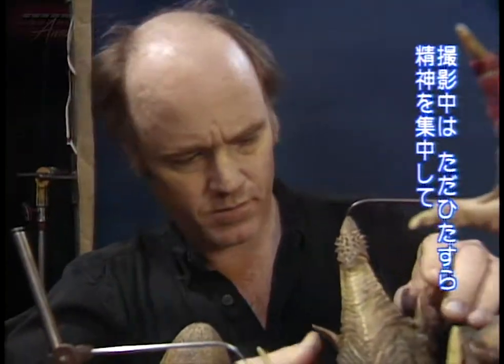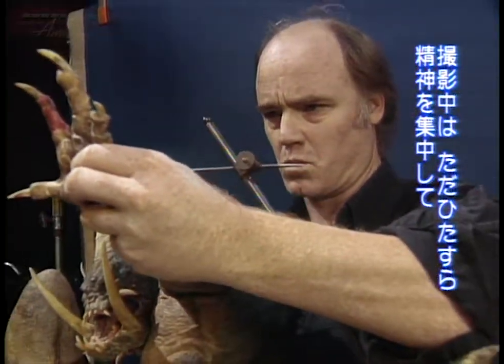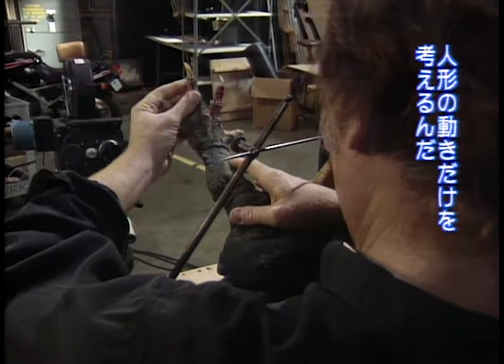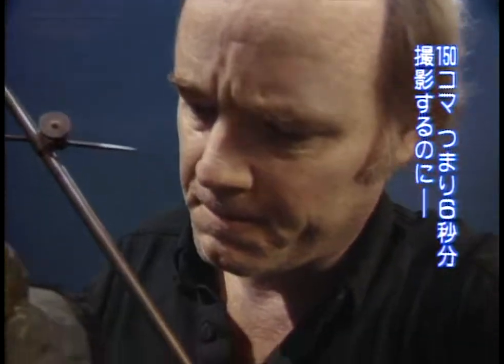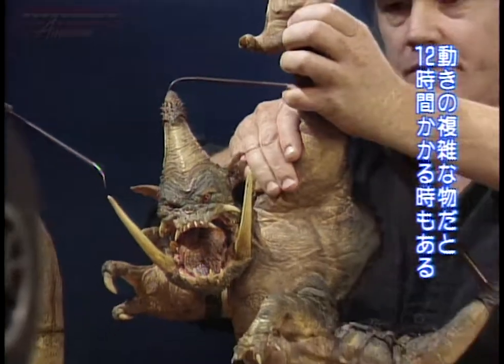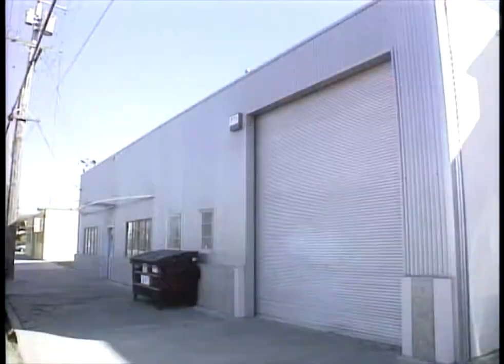You can't have any distractions, any noise. You can't be talking to anybody. You have to really concentrate on all the various joints. And if you were shooting a 150 frame shot, which is about 6 seconds long, that could take sometimes 6, 7, 8, 10, 12 hours, depending upon how complicated the scene was.